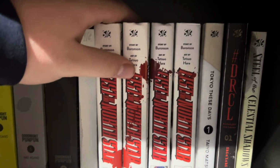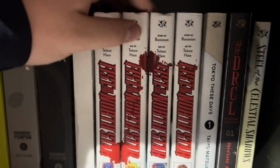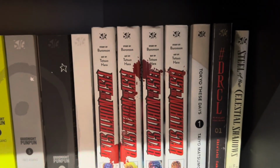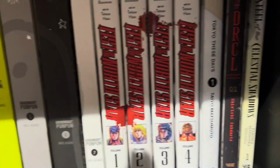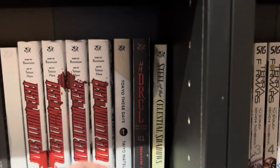Love this manga. I love how the blood splats continue through the volume. That's super cool. Yeah, Fist of the North Star is very, very good. It's super badass. It's very JoJo's. It's just so cool. It's genuinely such a cool read. If you want to feel cool, read Fist of the North Star. It is the Gigachad read.